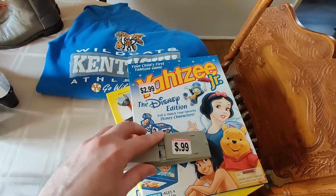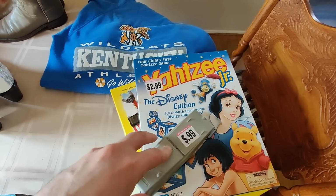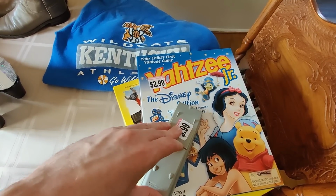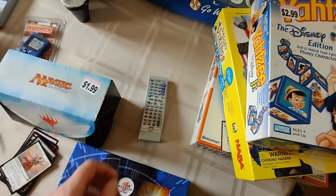It just depends how many other people are selling it right now. I may price it up to $40 or $50, $60. Even some of these remotes can sell for that if you're the only one selling them. But there's going to be at least $30 profit on that remote.